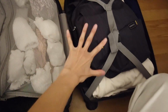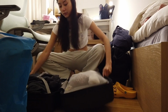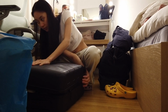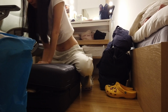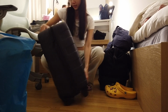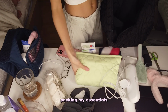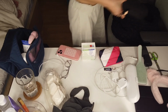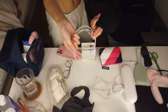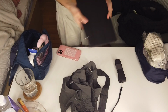So my suitcase is full of clothes. There's nothing else that fits in here. Let's see if I can close it. Gonna bring my COS bag, which is super big. It's definitely going in here: my makeup bag, my headphones, my phone charger, my MacBook charger, my iPad and headphones charger, just USB-C basically, my laptop, my iPad.